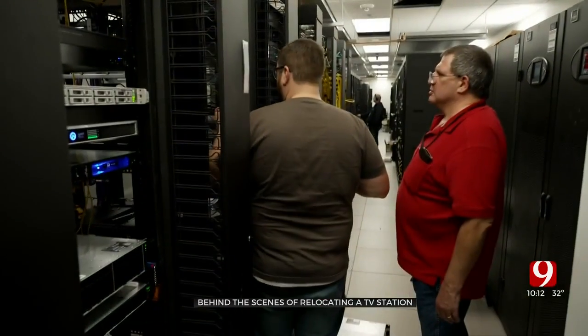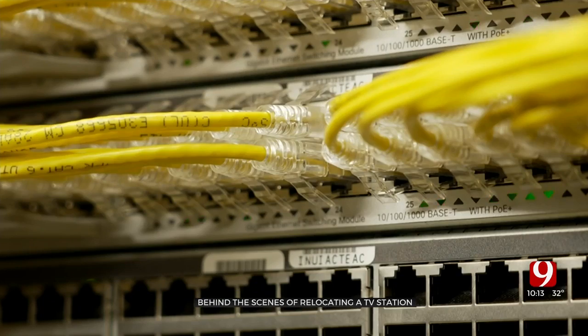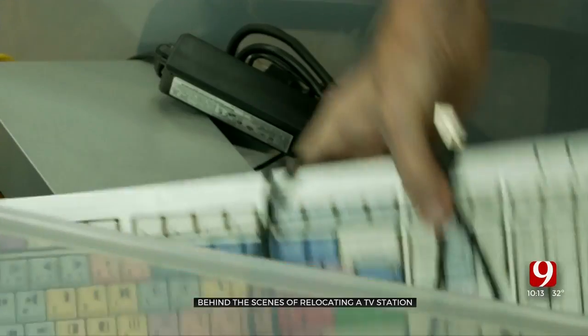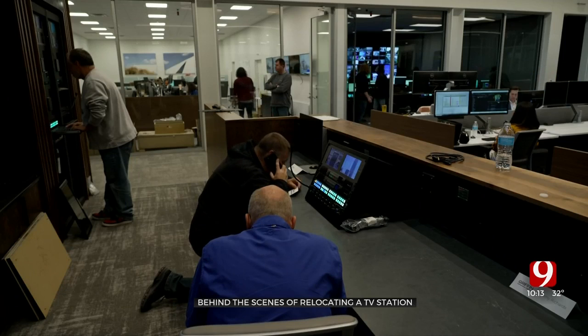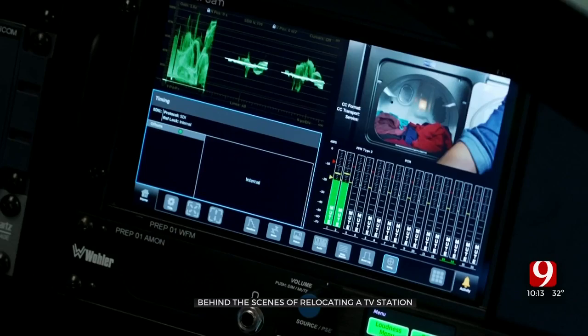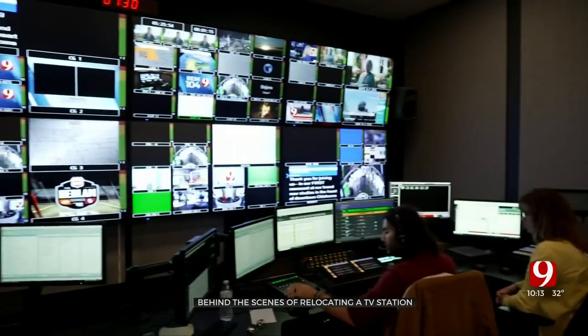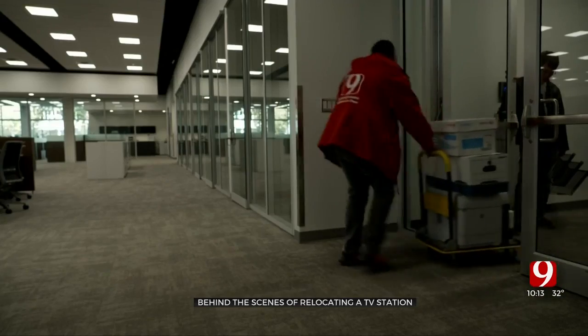It's like building a house, except you're building a house while already living in it without having to move out to do the construction. It's taking 70 years of knowledge that we've developed over time at our old facility, and then trying to make it fit into a new building that is totally different. What does it take to move a TV station?